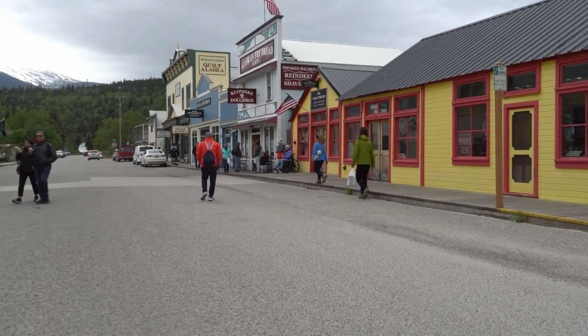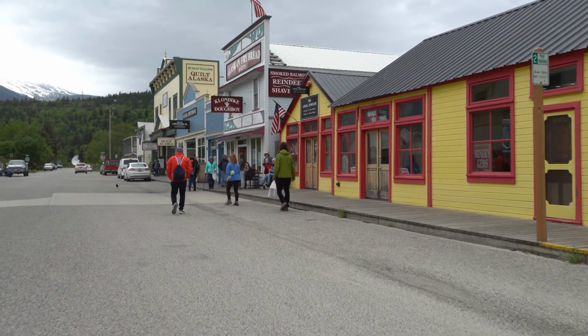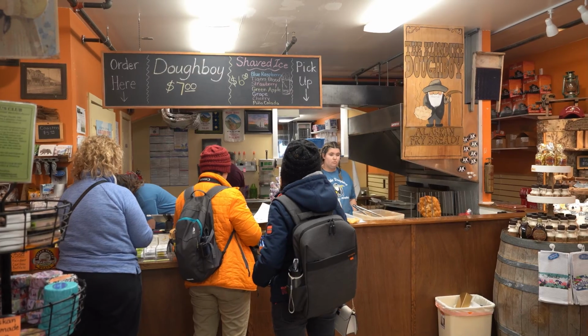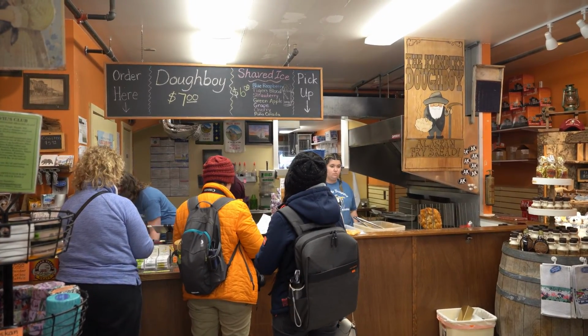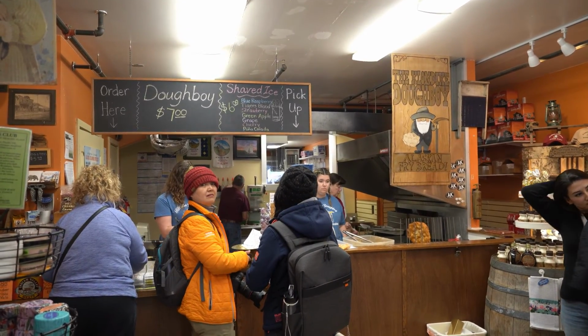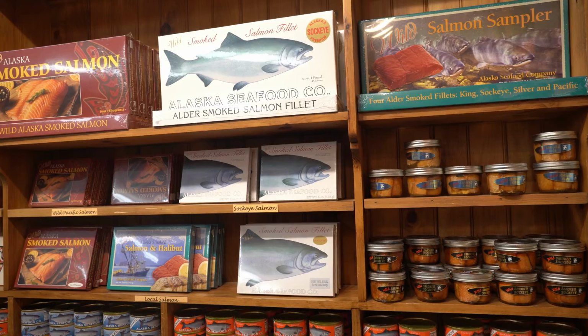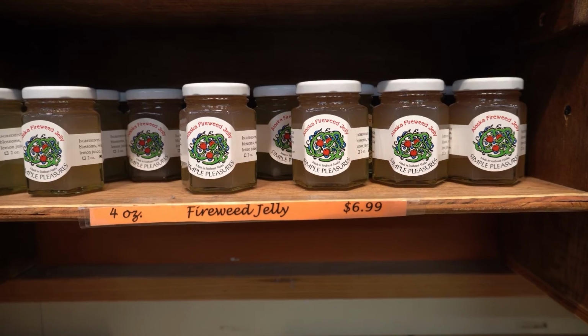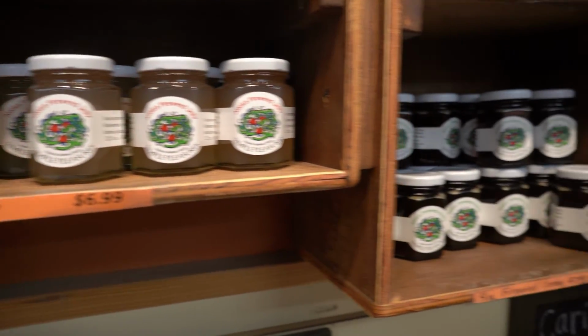And for anyone with a sweet tooth, a stop to Skagway is not complete without a stop to the Klondike Doughboy, which is home of an Alaskan fry bread. Fry bread is basically a plate-sized piece of dough that is fried and then very generously smothered in cinnamon and sugar, and it is just simply divine.